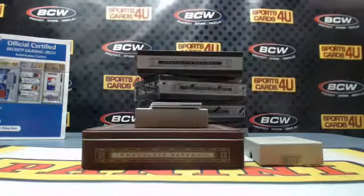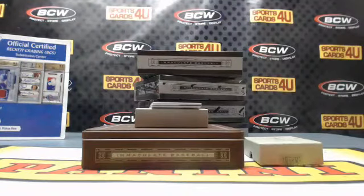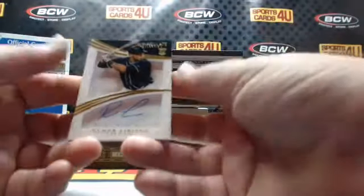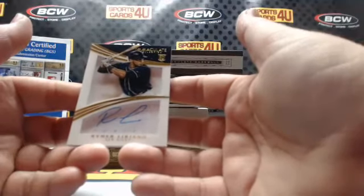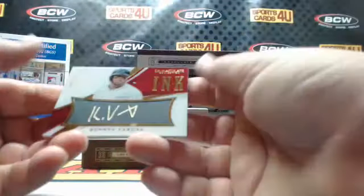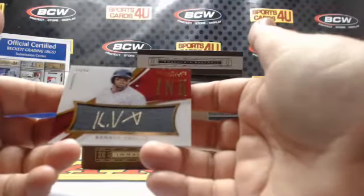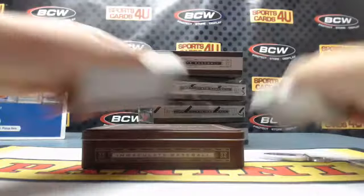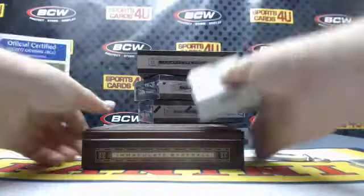For the Blue Jays, Daniel Norris. Shadow box signatures, 30 out of 49. Rookie autograph for the Padres, Reymer Liriano. And gold ink autograph, 32 out of 49 for the Twins, Kennys Vargas. That was box one.